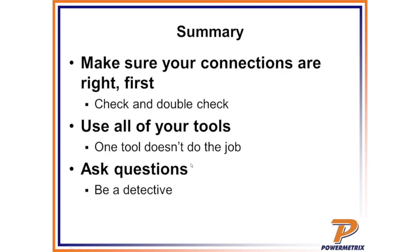All right, so in summary, just like John Jones always says, make sure your connections are right. So when you hook up to this site and you see there's something wrong, make sure your Powermaster is hooked up correctly. Make sure you get the right service type selected before we start calling and find out what's wrong. So again, double check your connections to make sure you got everything hooked up right.